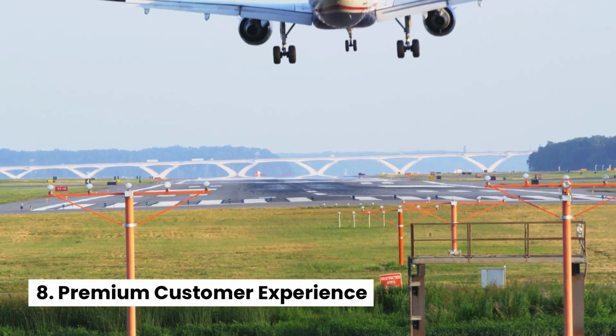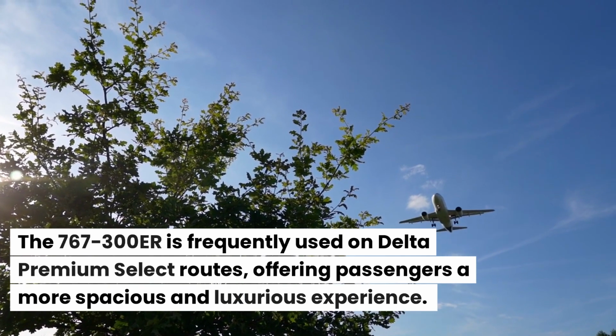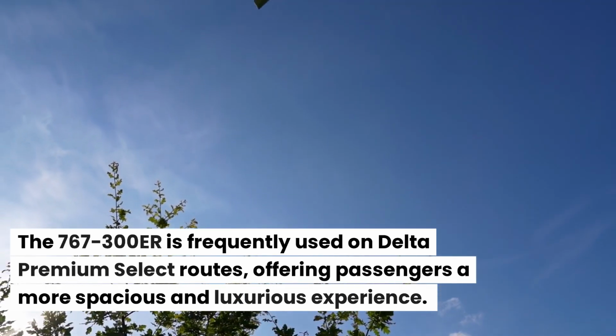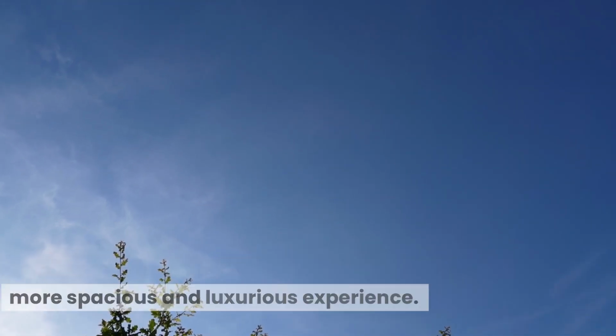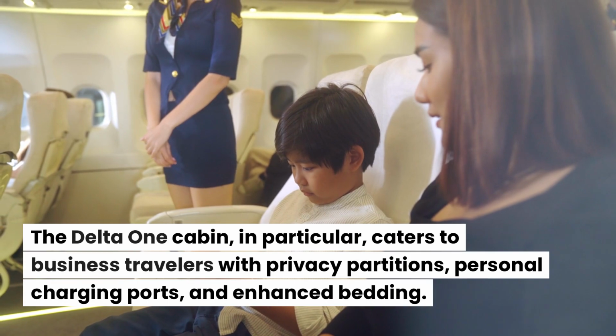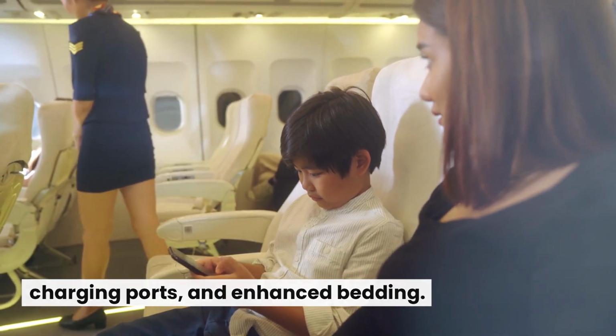8. Premium customer experience. The 767-300ER is frequently used on Delta Premium Select routes, offering passengers a more spacious and luxurious experience. The Delta One cabin, in particular, caters to business travelers with privacy partitions, personal charging ports, and enhanced bedding.